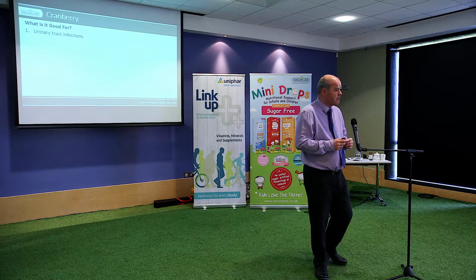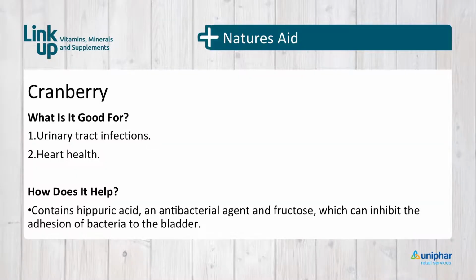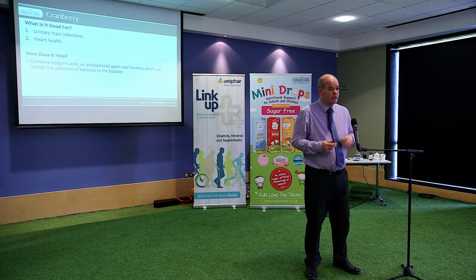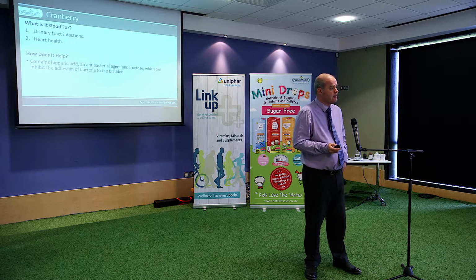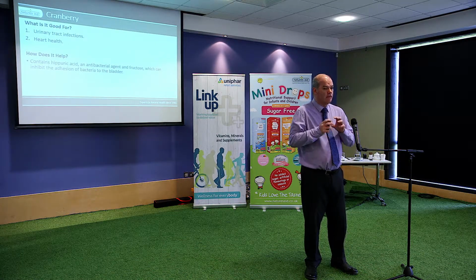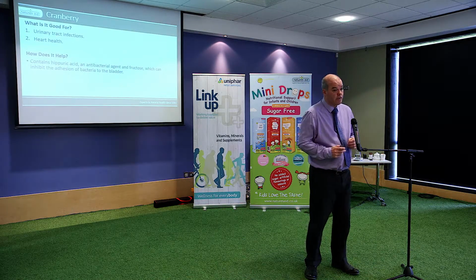Cranberry, why do most people take cranberry? Urinary tract infections. The vast majority of our cranberry sales will be for cystitis with women. Can also be good for the heart. There is some evidence that cranberry can help support the heart, but the vast majority will be about urinary tract infections. So how does cranberry help? Cranberry helps because of the presence of a substance called hippuric acid. Hippuric acid and fructose stop the bacteria from adhering to the bladder wall. So it basically flushes the bacteria through.